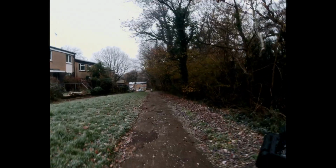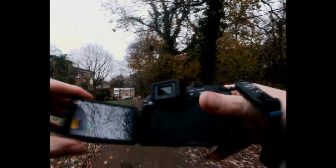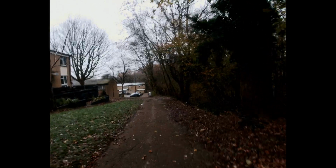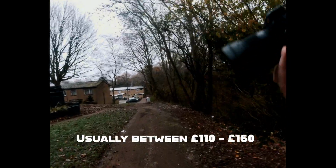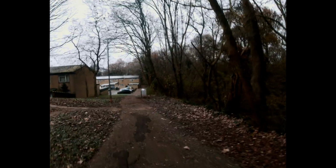What else? Flippy up screen. Ooh, wrong way. And I managed to nab this for 70 quid on eBay, which is really, really good, and it's in fantastic condition, gotta be fair.